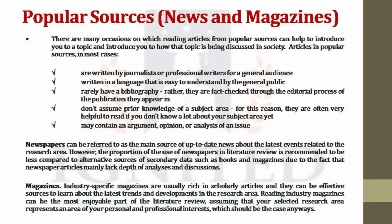Then they may contain an argument, opinion, or analysis of an issue. So in this, it can happen that a particular person is citing a particular article and he or she is expressing an opinion on it. That can also be a popular source of publication, that is, news and magazine articles.